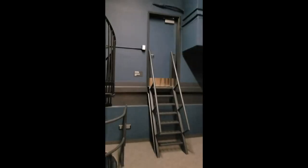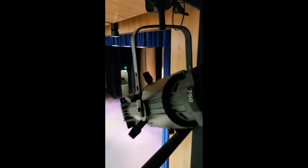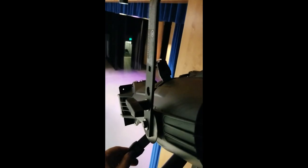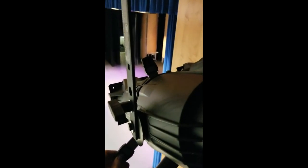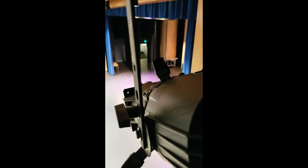Okay, over here, that is the dimmer room. The dimmer rack controls the power to the lights, to all the instruments. Cool thing about these particular instruments, these are ellipsoidals, they have shutters to shape the light. You can put a gobo in this type of instrument, and a gobo is a flat piece of metal with a pattern cut out on it, so you can have a pattern of light on the stage, maybe like a window or a leaf breakup. There's tons of cool things.